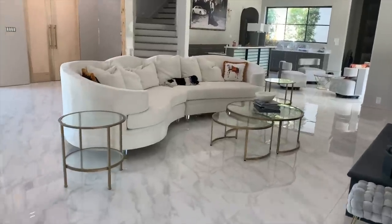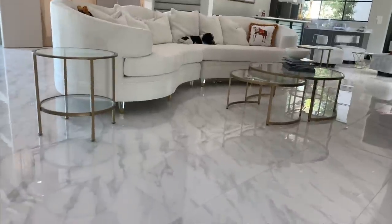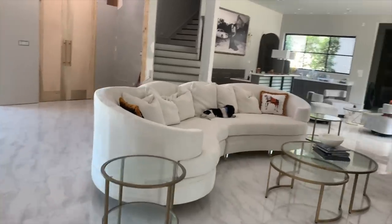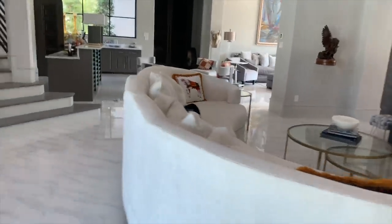There it is. Oh my God, it's so pretty. I love the acrylic legs underneath with the brass on them. So pretty. So this is a huge sofa, guys. I don't know if you can tell how big it is. It's two pieces.